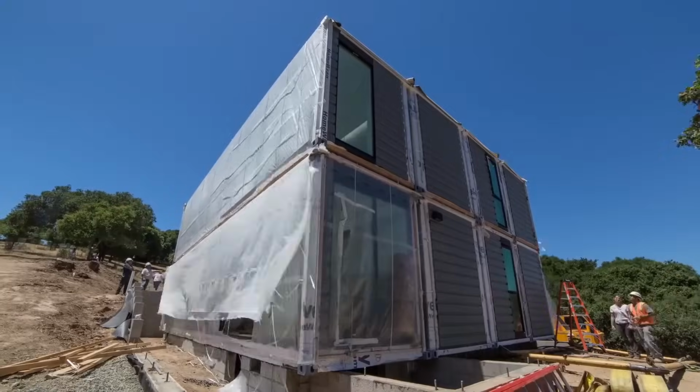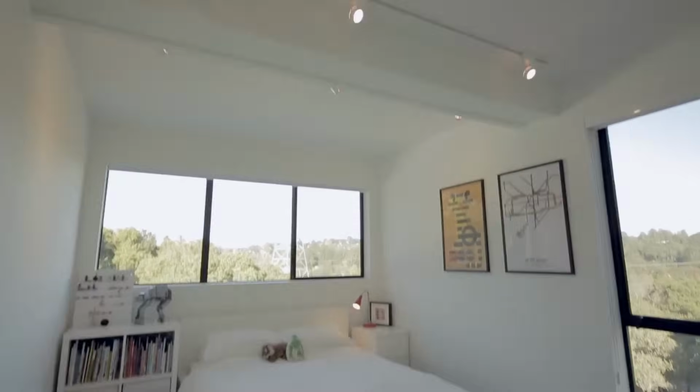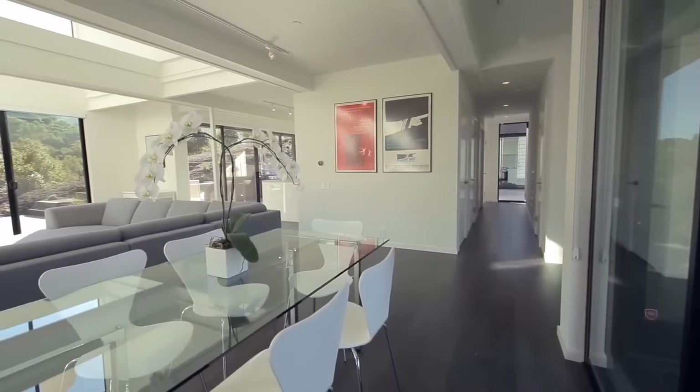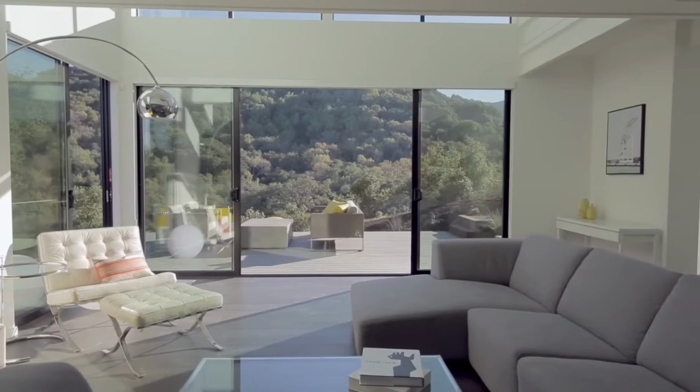Number 2, Connect Homes. Connect Homes' modular design makes it easy for you to configure your dream abode for your family. Single story or double, short or long. Simply connect different modules to accommodate the number of bedrooms and bathrooms your family needs. With 15 different models to choose from, they have something for everyone. Connect Homes is between $250 to $400 per square foot depending on the model.